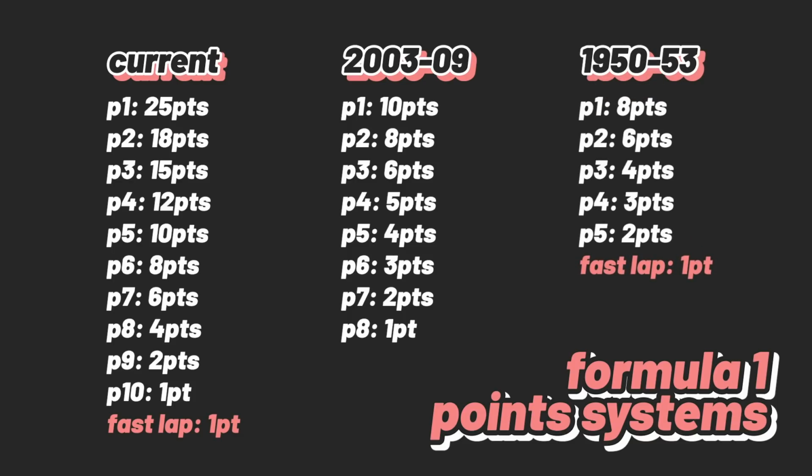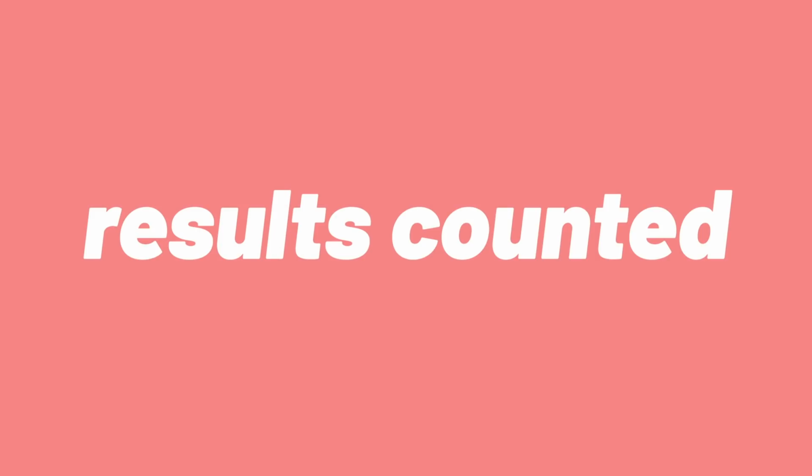This point system was in place till 53. You got 8 points for P1, 6 points for P2, 4 for P3, 3 for P4, and 2 points for P5, and 1 point for fastest lap. Oh, and one other thing. Only 4 results counted. Your 4 best results counted towards the Drivers' Championship.